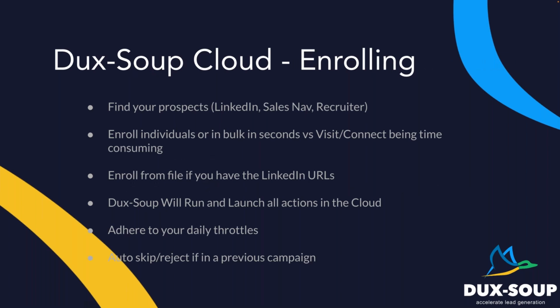Once you've created your campaigns and saved it, there's a new feature. The Visit and Connect feature will be missing from the cloud version, but that will now be replaced with what is called an enrolling button. What you would do here is build your list the exact same way you would in Pro. You build it in regular LinkedIn, inside of Sales Navigator, inside of Recruiter, whatever it may be. It's just when it comes to launching, you hit enroll, and Dux-Soup will very quickly start to enroll everybody on the page.